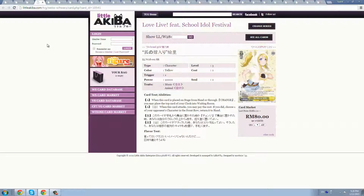Next up, the next double R is a 3-2 10k Eddie. She's Music and Animal. What she does is she heals when she's played or via change. And she has another effect: you can pay 2 on attack, and if you do, choose one of your opponent's characters in the front row and return it to their hand.